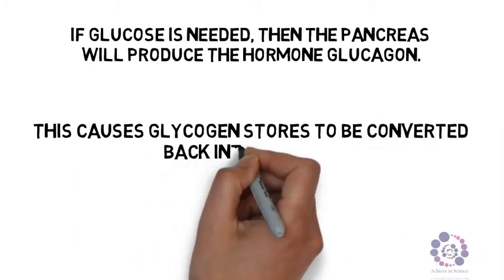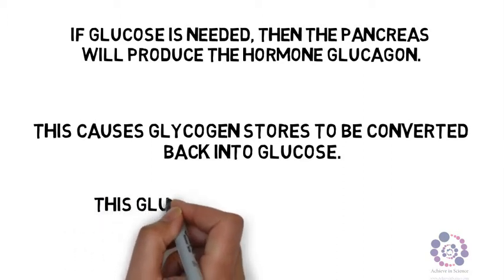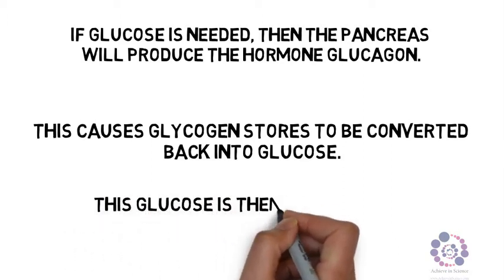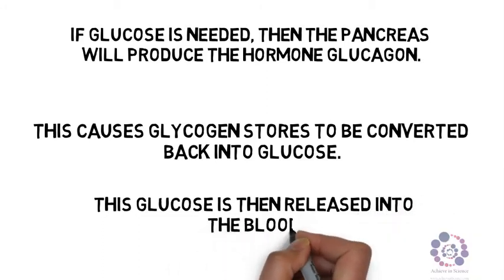This causes those insoluble stores of glycogen to be converted back to glucose. Glucose can then dissolve within the bloodstream and be transported around the body, and our normal levels are reinstated.